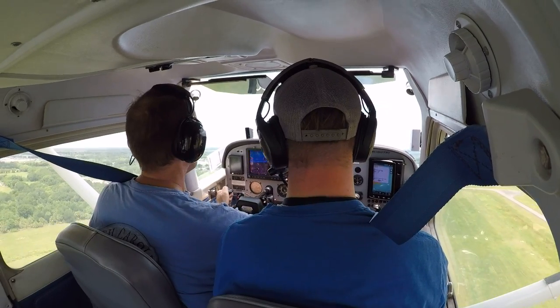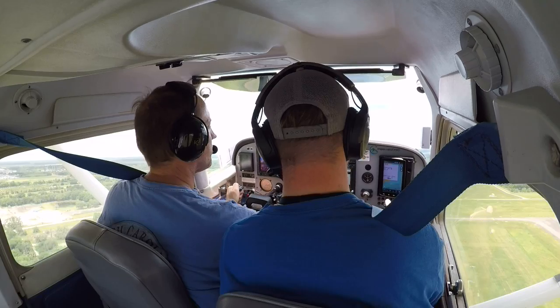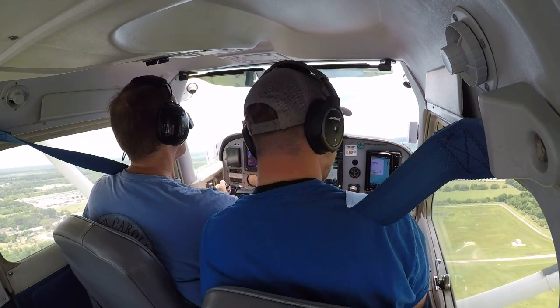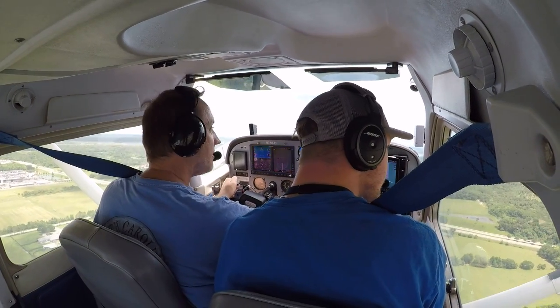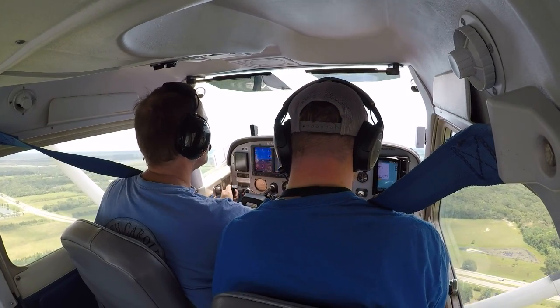Alright, Juliet Delta, continue following Cherokee, ahead to your right on downwind. I didn't catch that. We'll continue following the Cherokee. We got him in sight, 738 Juliet Delta. She just said we'll just stay behind this guy. He's going to be right off our wing here. There he is. Got it. Yeah. Pretty much just saying maintain spacing.